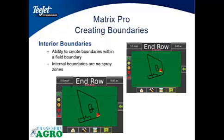Okay. And Rich, how many interior boundaries can you make? That's something not on the slide, but we can have up to 5 internal boundaries per field or per external boundary, if you will.